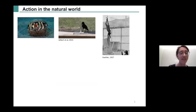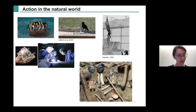And there are also these really classic experiments looking at apes and how they can figure out different kinds of problem solving or construction in order to get out-of-reach bananas. It's always essentially out-of-reach food that's motivating in these animal experiments.